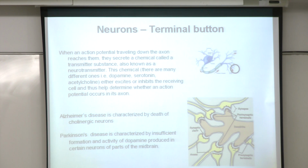Is it clear? Okay. So there are lots of kinds of neurotransmitters in the brain. Some of the most common are dopamine, serotonin. Do you have a question? Okay. Or acetylcholine. I just want to give you some hints.